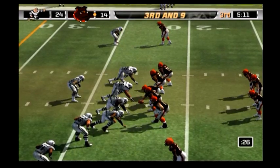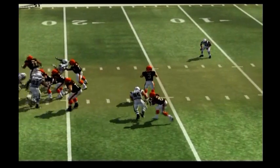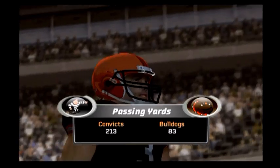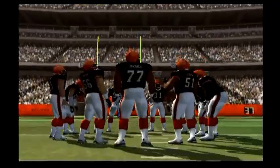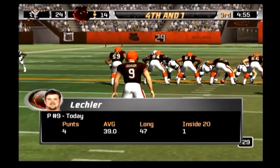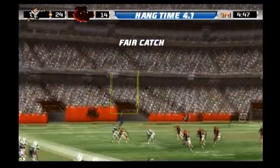Martin is on the left side of the formation. The pass is off, and this pass is completed. Shelton made the catch but was unable to get the first down. Unable to get anything going on that series, they'll have to punt it away here. Here's the punt. He signals for a fair catch.